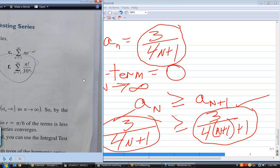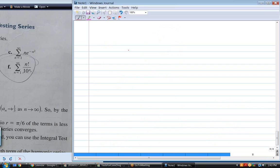Factorial. In other words, if I told you, you know what 50 factorial is? Like 10 to the 64th power. That's how fast factorial grows.